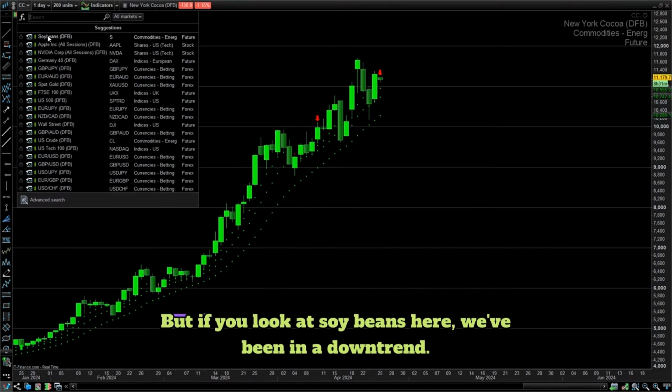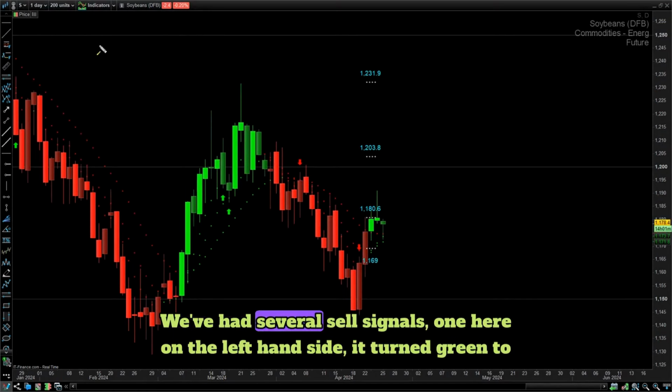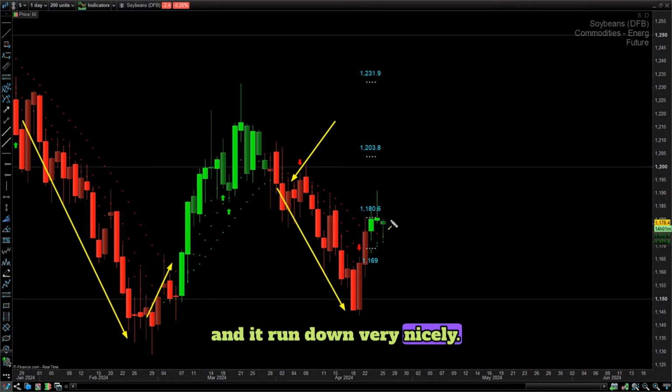But if you look at soya beans here, we've been in a downtrend. We've had several sell signals, one here on the left hand side, it turned green to exit here, then we had a new buy signal, then we got a new sell signal in soybeans and it ran down very nicely. We're currently in a new buy signal.